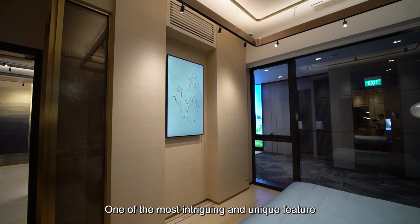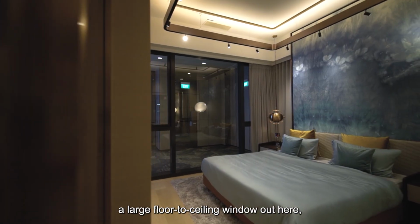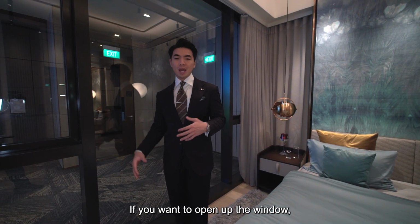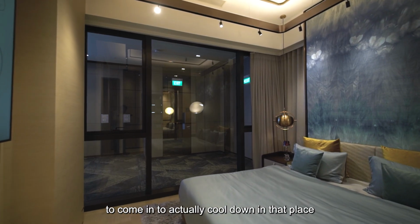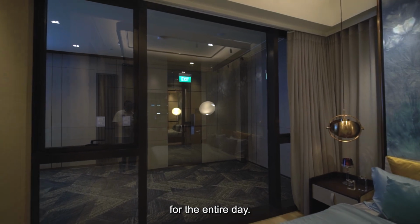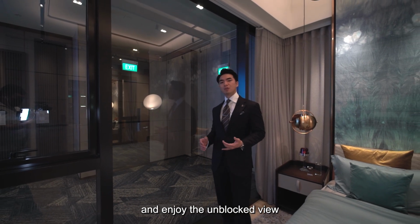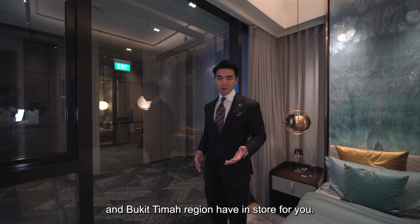One of the most intriguing and unique feature of this room is that you have a large floor to ceiling window out here, enjoying the beautiful morning sun that come in. If you want to open up the window, enabling a lot of cross ventilation to come in to actually cool down the entire place if you do not want to turn on the AC for the entire day. One thing I do love about this master bedroom itself is that you can stand out here and enjoy the unblocked view that Stevens, Newton and Bukit Timah region have in store for you.